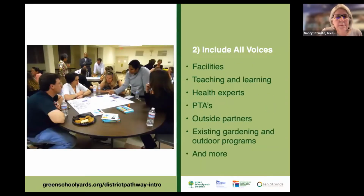The next step: include all voices. We think that when your schoolyard use expands beyond recess and PE, it's time to bring together all the stakeholders, hear all the perspectives, and learn from everyone's expertise. And then to agree together on a mission and goals for your district's outdoor learning programs.